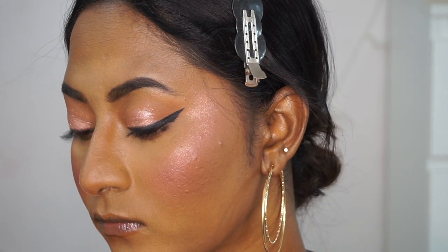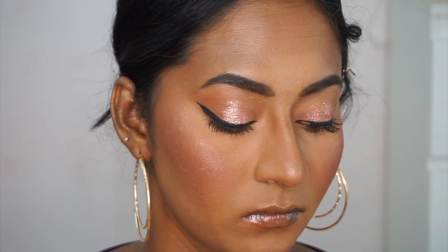It definitely glistens and the shimmer particles do show up on the skin. So yeah, the shade Rose Rave is like a golden and rosy tone mixed in together. It has a beautiful pink and gold shift when you turn it like this. Also on the skin as well, it has a pink and gold shift. This is what I have on the tops of my cheekbones as a highlighter.